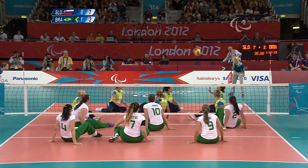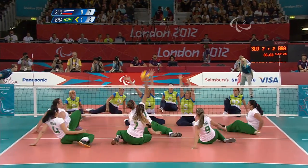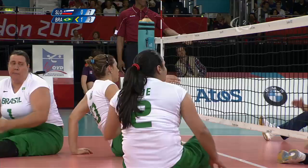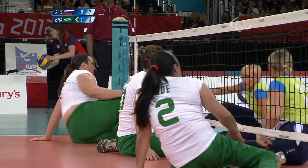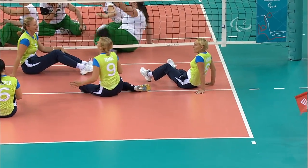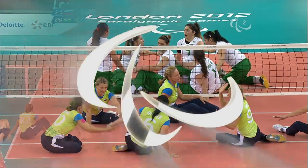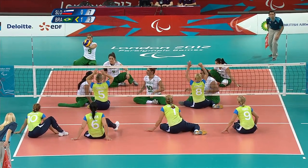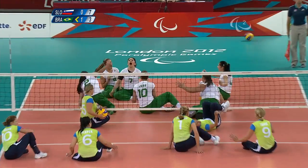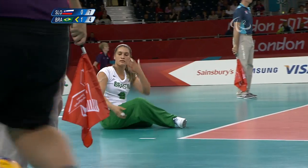Oh, brilliant recovery. Can they repeat it? Fantastic. Probably the best point of the match so far. Janina Cunha finishes the point off, but it was a splendid point for the neutral spectator. Real ebb and flow to it. Yanni Batista to serve, really powerful serve. Very little that the Slovenians could do about that.